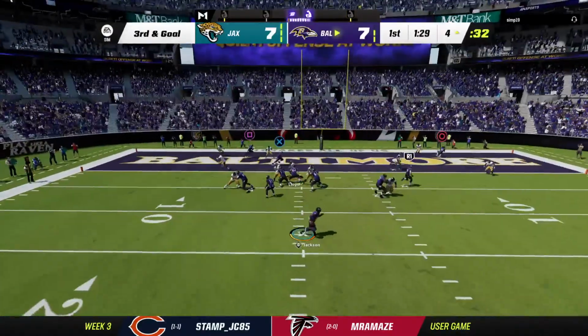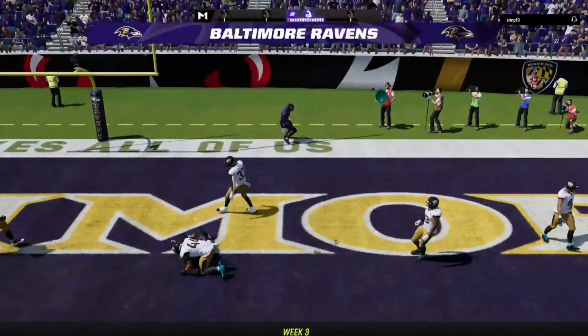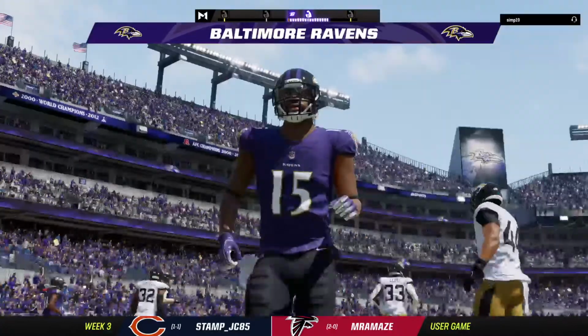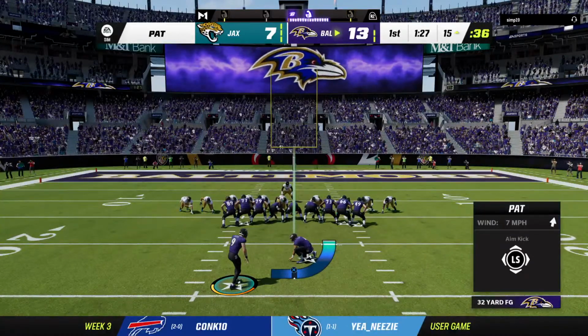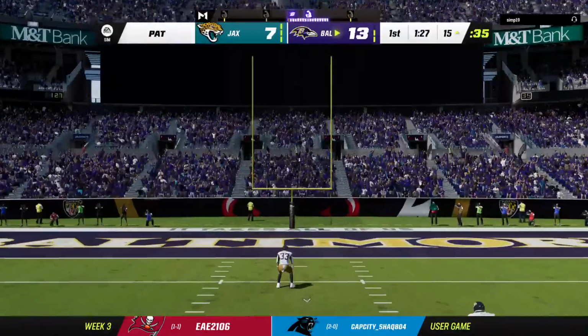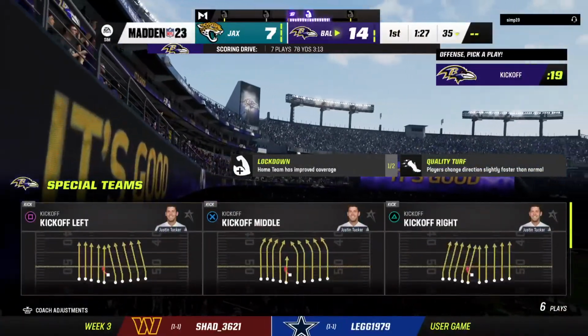Play action. It's Jackson. And this is caught. Touchdown, Baltimore. From 4 yards out. And the Ravens have taken the lead. Tucker now to add the point after. It's up and good, and it's 14-7 now here in the first quarter.